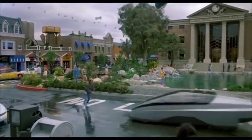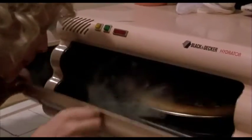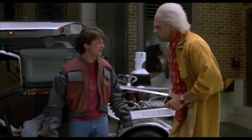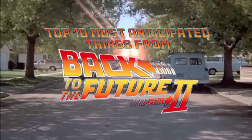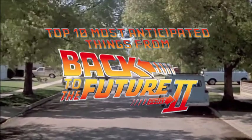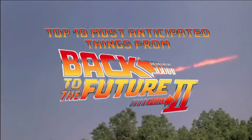That's right, today is October 21st, 2015, the magical date that Doc, Marty, and Jennifer traveled to in the second film. And today, I'm counting down 10 of the things from 2015 that people loved and wanted to see the most. Strap yourselves down and prepare for flux dispersal, because it's top 10 most anticipated things from Back to the Future Part 2. Number 10.